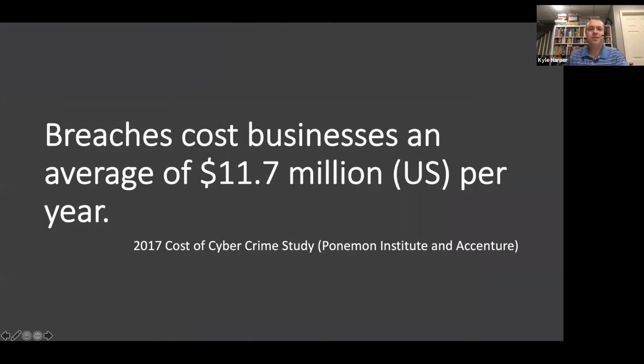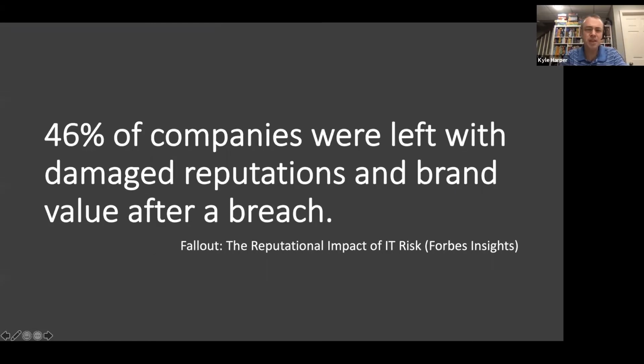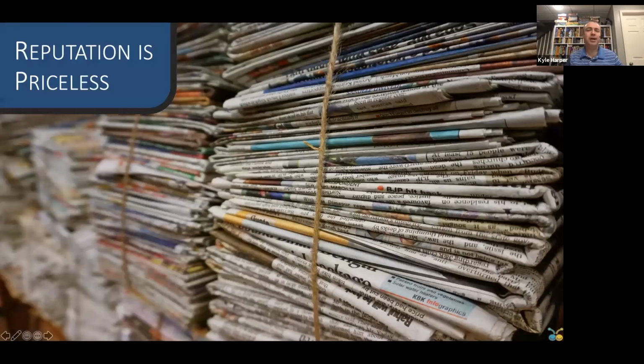And breaches cost businesses an average of $11.7 million per year. This is according to the Ponemon Institute and Accenture and the research that they did in 2017. And 46% of companies were left with a damaged reputation and brand value after that breach. The reality of the matter is that reputation is priceless.